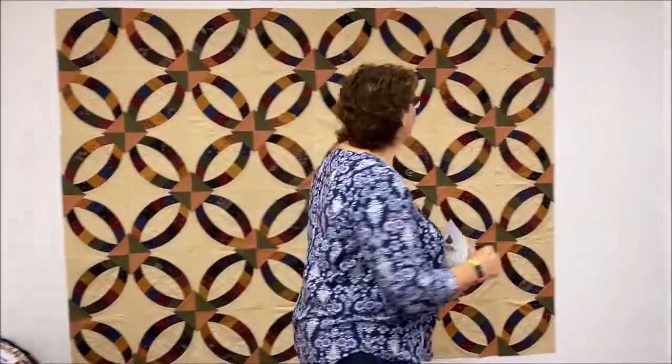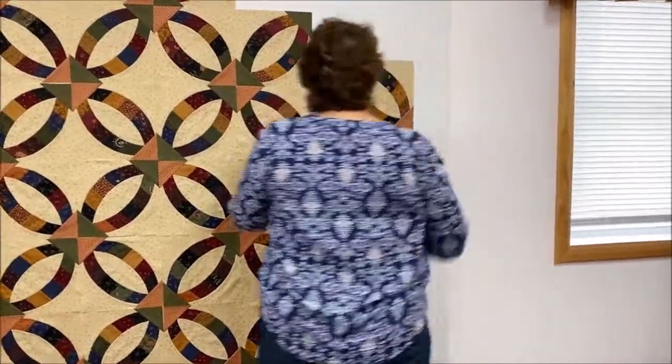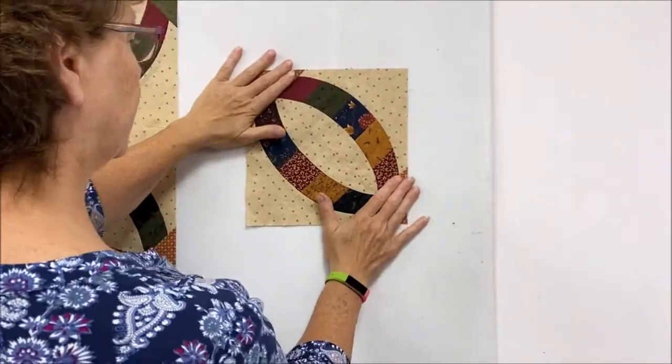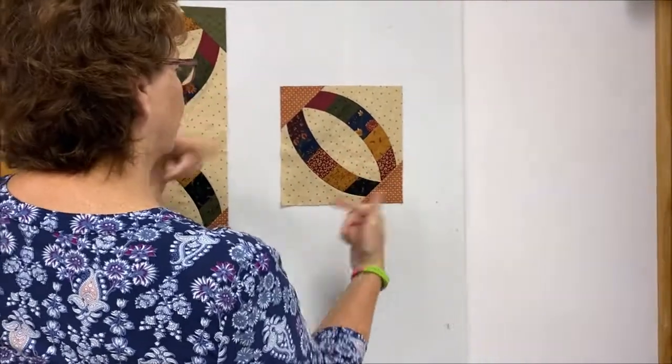Marty, would you just take one block and separate it out so they can see what the block actually is? It's kind of fun. That's what the block looks like. You make everything like that, and then you're just putting different colors on.